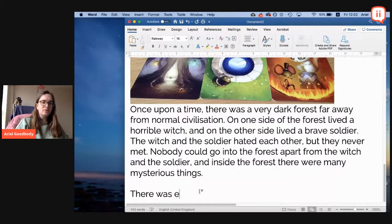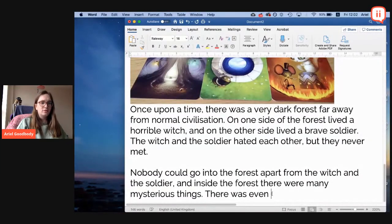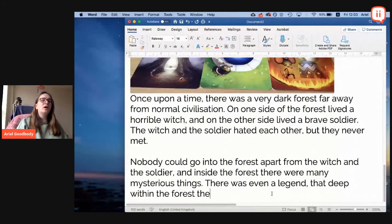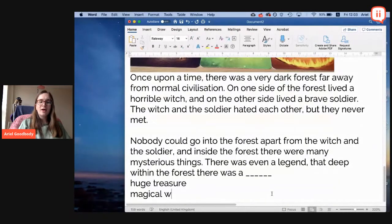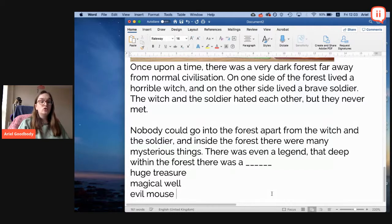There was even a legend that deep, far into the forest, there was a... what do you think? Was it a huge treasure? A magical well, perhaps? So well, remember, in the second picture, this is a well. Maybe there was an evil mouse, okay, who tortured other animals. Could be.